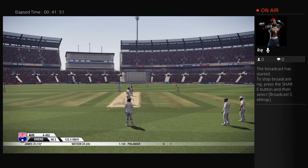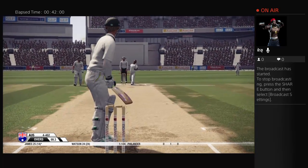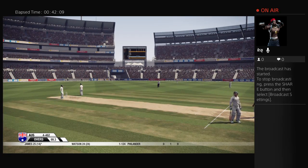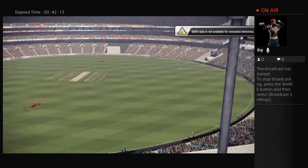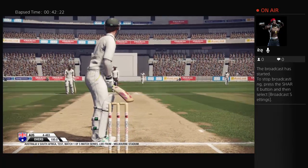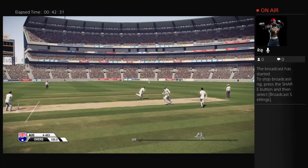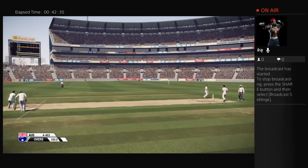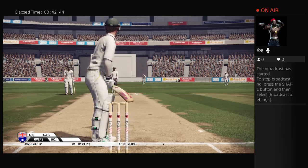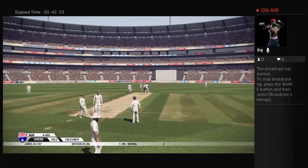Oh my word, beaten all ends up. And that brings up the 50 partnership for these teams. Welcome the new bowler to the attack for the fielding team. 2 runs. He's turned him sideways. Fantastic bowling.